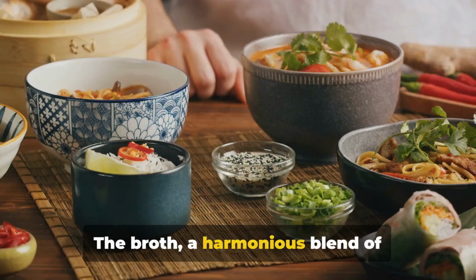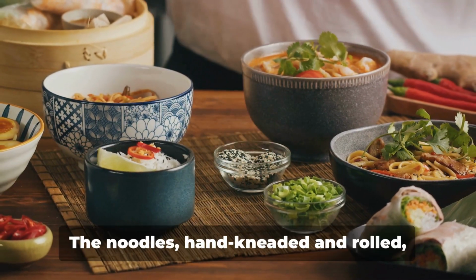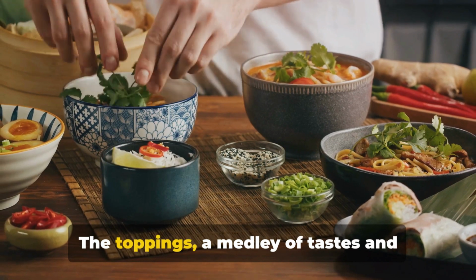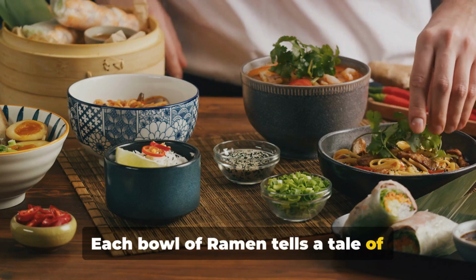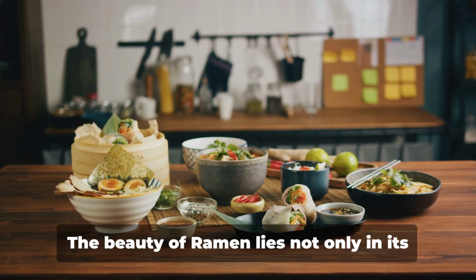The broth, a harmonious blend of ingredients simmered to perfection, sets the stage. The noodles, hand-kneaded and rolled, bring texture and substance. The toppings, a medley of tastes and colors, add the finishing touches. Each bowl of ramen tells a tale of tradition and innovation, a testament to Japan's culinary prowess.